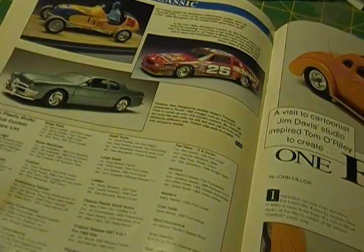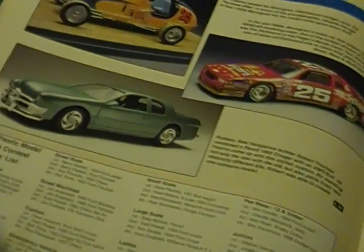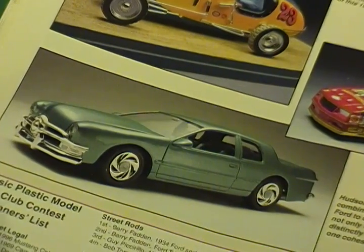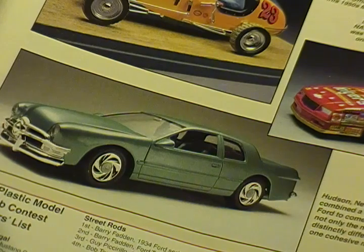This model is a model of a car they actually made, and it's like a 50s style Ford nose put on a T-Bird. And to make that model is pretty neat. I like that.